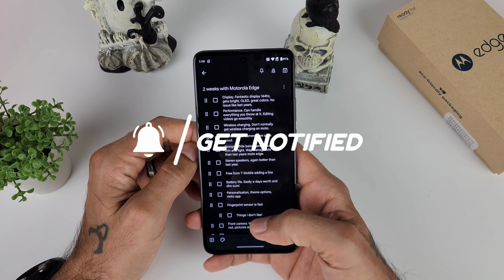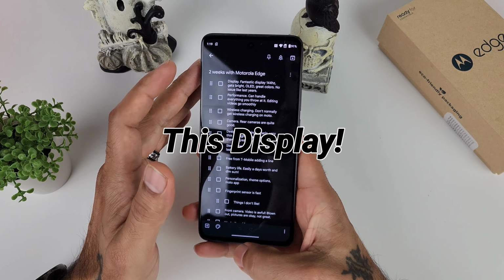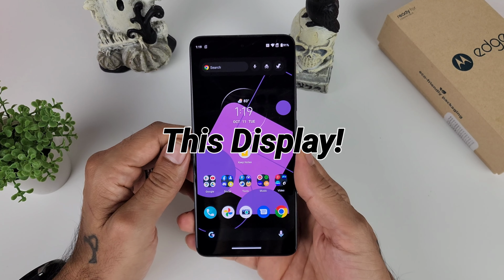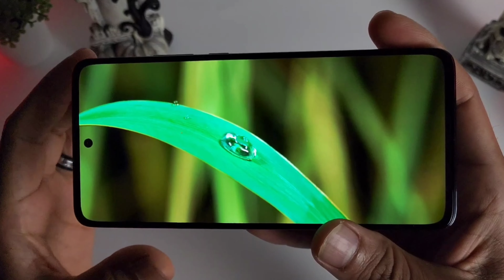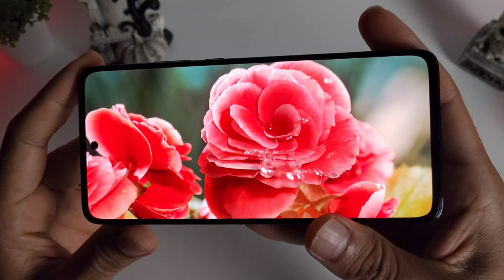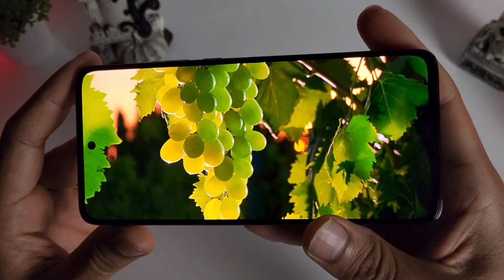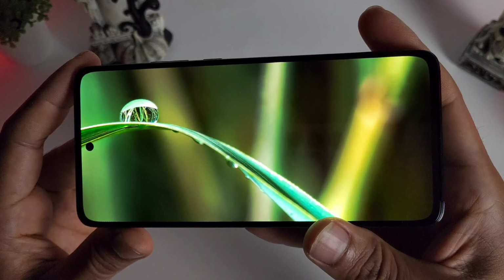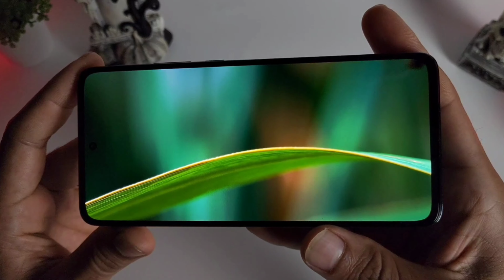So I did make a list on here of things that I do like and things that I don't like. So first and foremost, we're going to be talking about this display. This display, way better than last year's Motorola Edge and pretty much any other Motorola that's come out, because a lot of Motorola devices use LCD displays. This is an OLED. And it is at 144 Hertz. This is the fastest refresh rate that I've got on a smartphone out of all my smartphones right now.